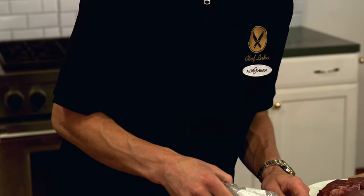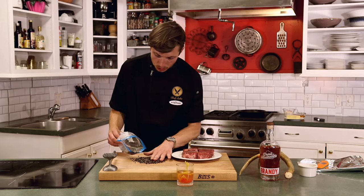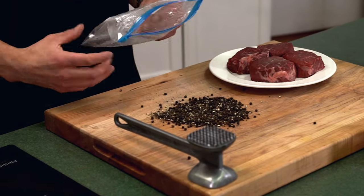So now we have our peppercorns. They're crushed up. And if there's a few whole ones, guys, that's okay, all right? Put it right on the board.